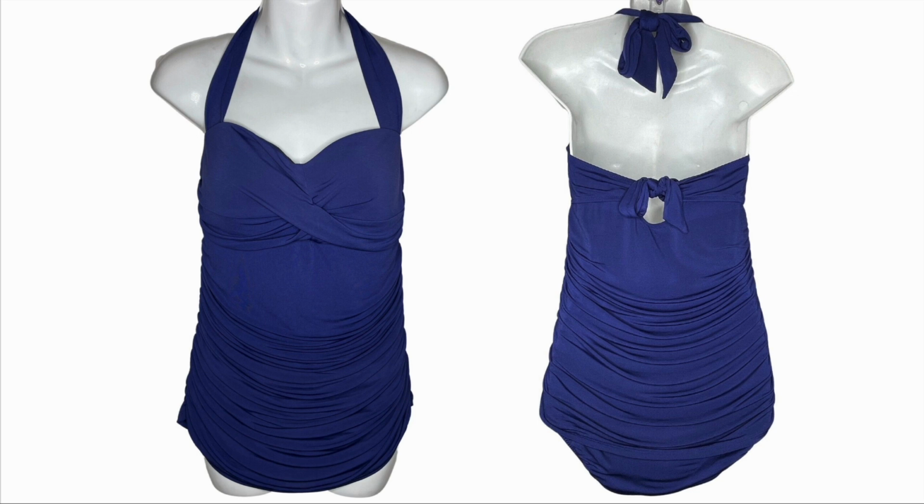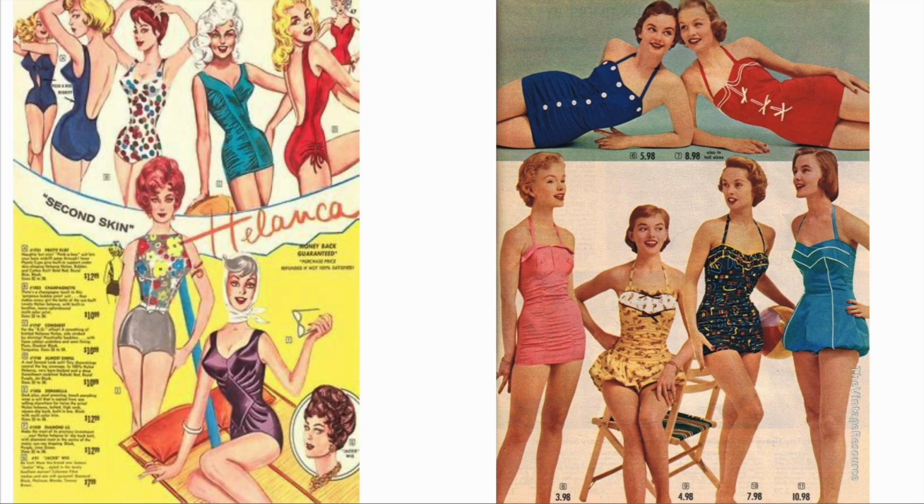And this style is very popular, I think, because it is stylish, figure flattering, and modest. And it reminds me of the pinup style one-piece swimsuits from back in the day. And you can notice the longer length, the princess skirt, halter straps, and flattering bust line cut.